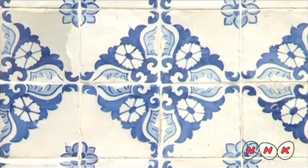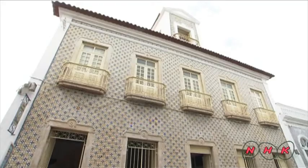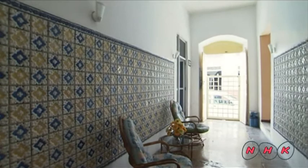Buildings decorated in beautiful wall tiles are of particular interest. They are known as azulejo in Portugal. The tiles reflect the sunlight, reduce heat, and are resistant to rain and wind damage.